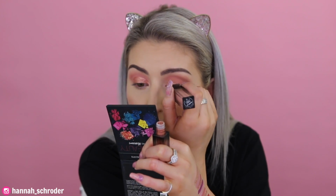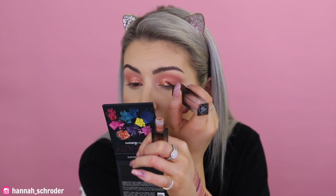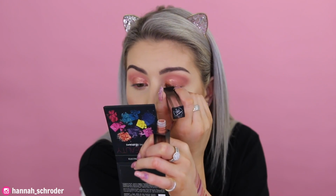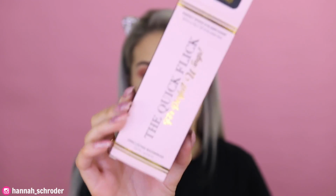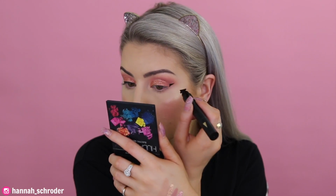So I'm just going to use the metal now. These metals are just gorgeous. I'm just going to pop my quick flick on, which is the 12mm Grand Quick Flick, and just do some wing liner. Okay, so I got my liner on, which is also a fail. Today's just not my day, but yeah, what can you do? We're gonna power through.